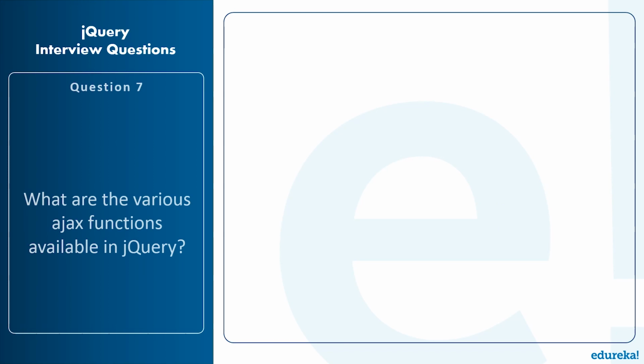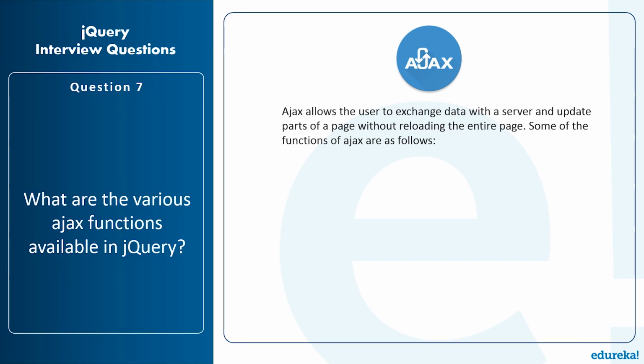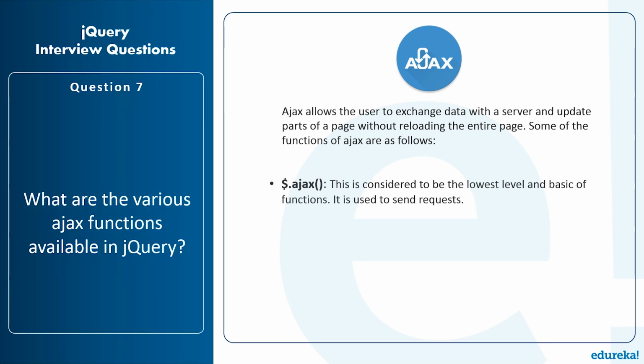Next up, what are the various AJAX functions available in jQuery? Now, AJAX allows the user to exchange data with the server and also update parts of a page without reloading the entire page. So there are various functions available for that. First one is the $.ajax. Now this is considered to be the most low level and basic of functions. So we use this function in order to send requests, and we can also use this function without any selector.